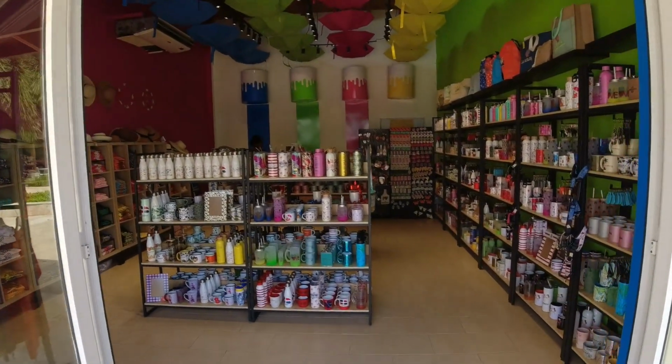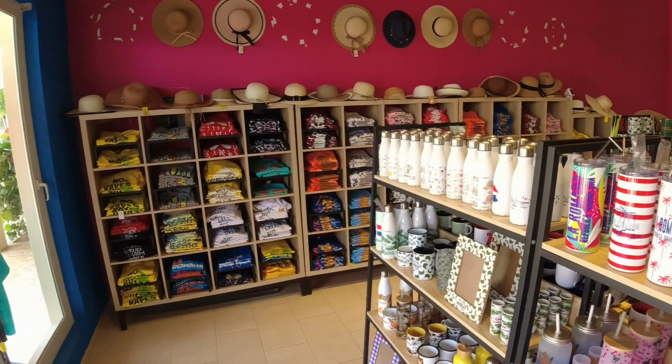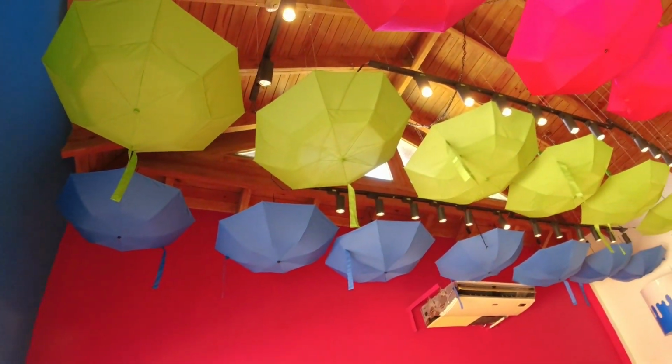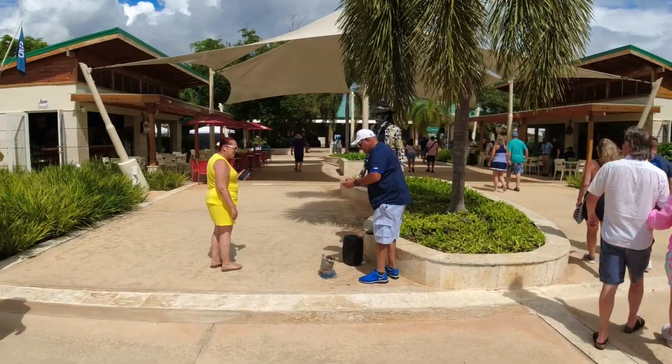Underline store? What is that? It's like cups, mugs, shirts, hats. That's a neat store. I love the ceiling too. Umbrellas. There's Michael Jackson himself in the Dominican Republic.